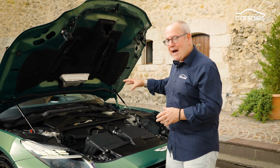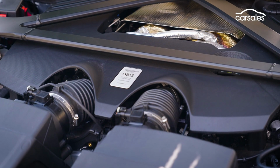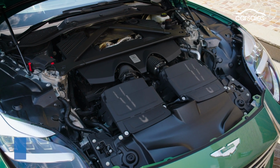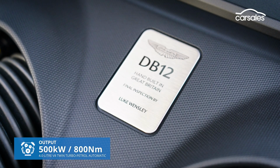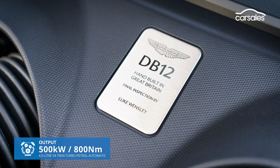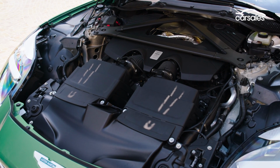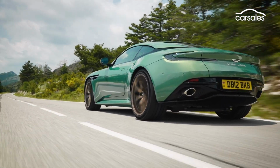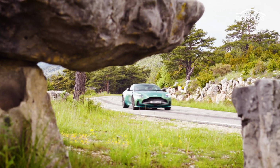Instead, it's got an updated version of that wonderful twin-turbo 4-litre V8. Not that many are likely to miss the V12, especially as this iteration of the V8 makes more power than the old V12. There's a full 500 kilowatts and 800 newton meters, and it drives the rear wheels through an 8-speed automatic transaxle. And the DB12 is fast, 3.6 seconds to 100 kilometers an hour, on the way to a top speed of over 325 kilometers an hour.